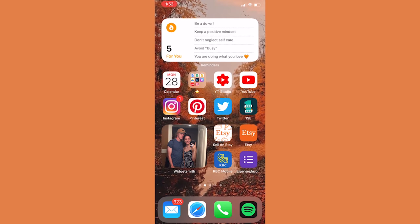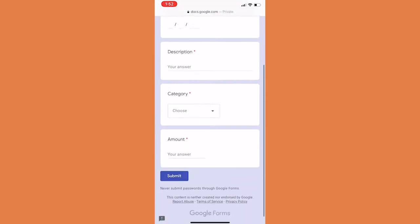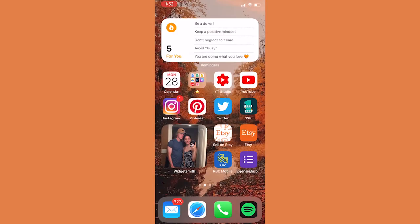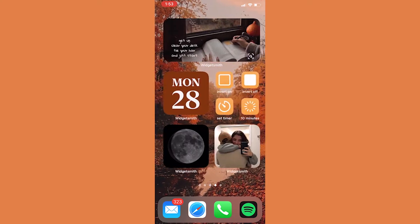I have my bank app, and then also you can see I have a link to a Google Form. This is how I track my expenses and my income. So I'll put in the date, the description, the category, and then the amount, and then from there it gets put into a Google Sheet automatically, which is so cool. And then on this page, also social apps, but more social messaging apps. And then this is the page that I have all my family photos on, pretty self-explanatory.